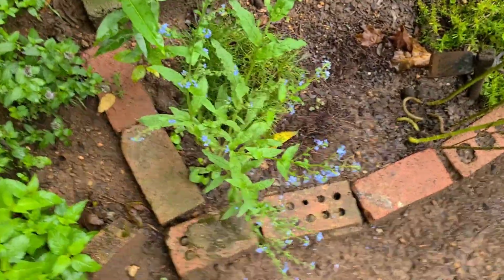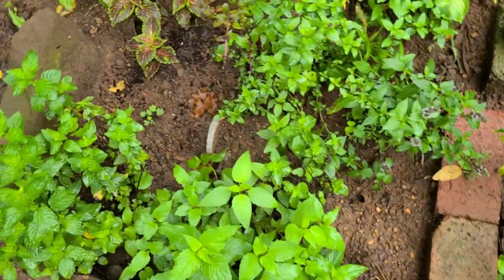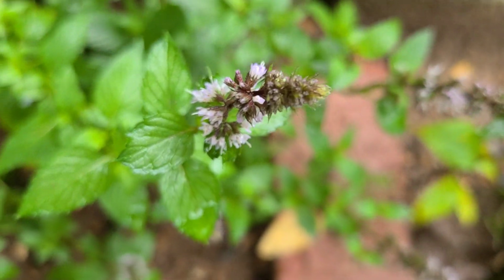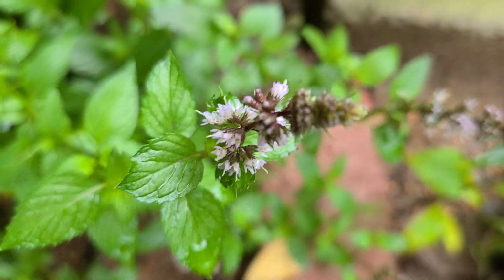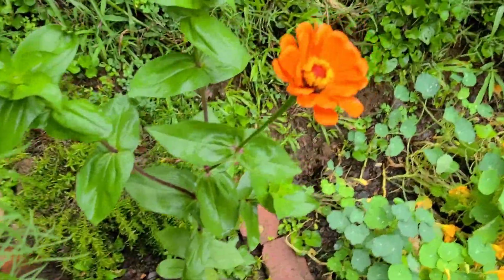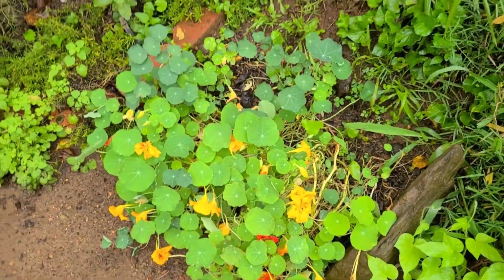And then over here we've got some forget-me-nots, which are gorgeous. And all the mints, the bee balm. Look, this mint is flowering. And I don't use the mint enough to care about the flowers, so I just let them go. And over here we've got some cosmos that are almost as tall as me. More zinnias. The asteriums are looking really good.